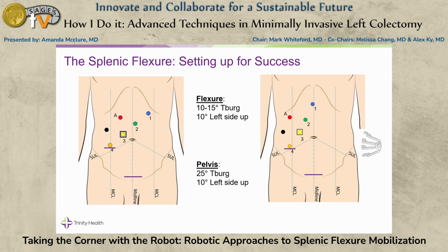I do usually like to do the flexure first if I know that I'm going to do it, because if, God forbid, I have to convert, then the flexure's done, and I don't have to go back and do it later. Worst case scenario, I can do most of what I need to do through a small Pfannenstiel incision, or if I needed to do hand assist or anything like that, a Pfannenstiel incision is better off than a midline. So I would recommend doing the flexure first, getting set up for that, and then proceeding on.